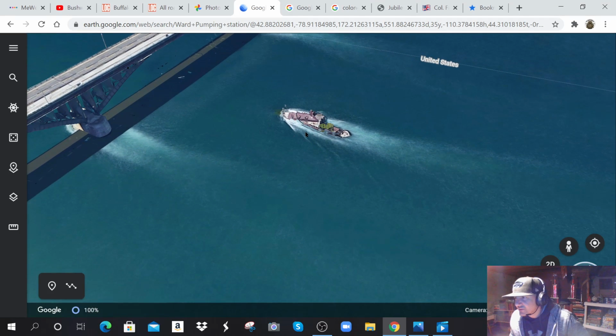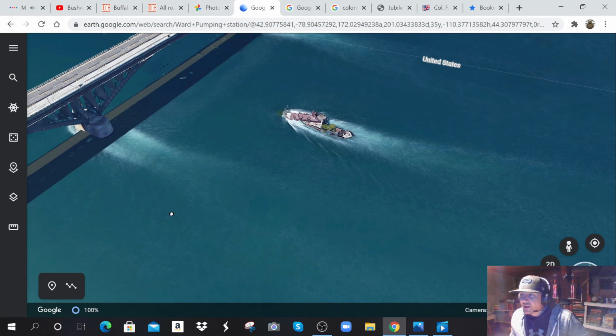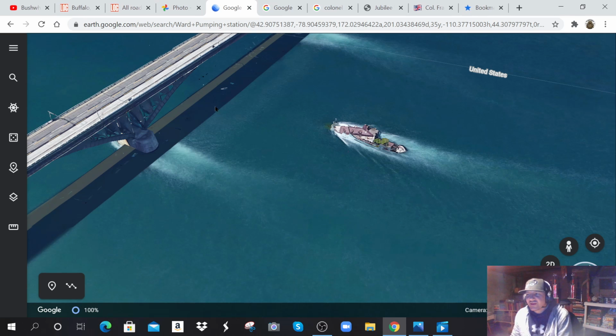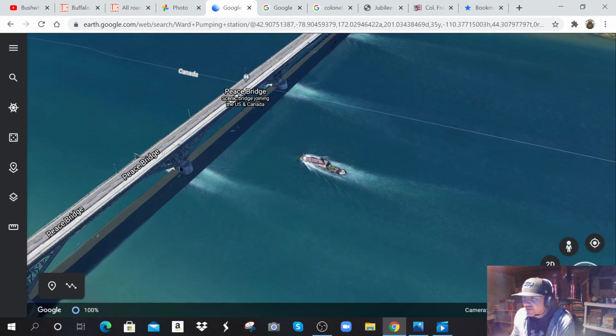It looks like, because it's impressive how it sits there. It's more impressive. Excuse me, sorry about that. You know what? Let me close this, if I start getting some MeWe, sorry about that. To me, this thing is more impressive than even the Peace Bridge and the piers.